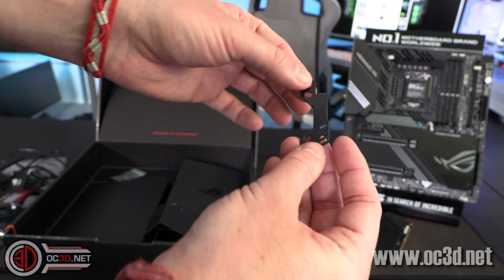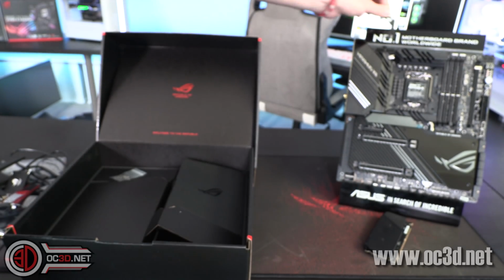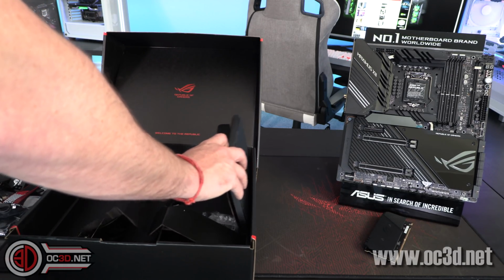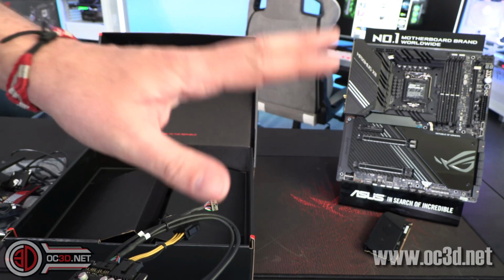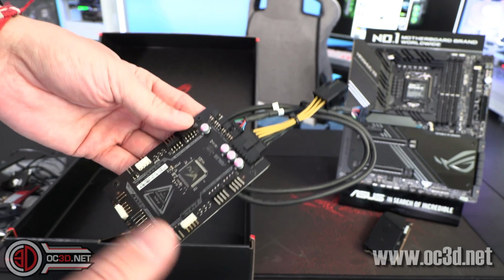Oh, this is the mount for that little itty bitty fan that I said to you about. There's a few spots where it could go up here, but it's not mentioned in any of the paperwork. And one of the things I will say is the Asus review guide is actually so comprehensive. It's one of the best I've read for a while. But nowhere in it does it mention that fan, which is really annoying.